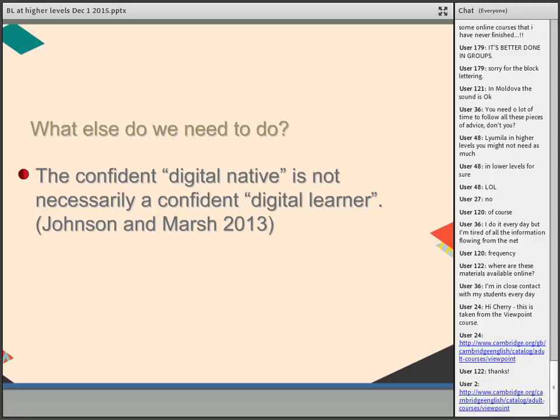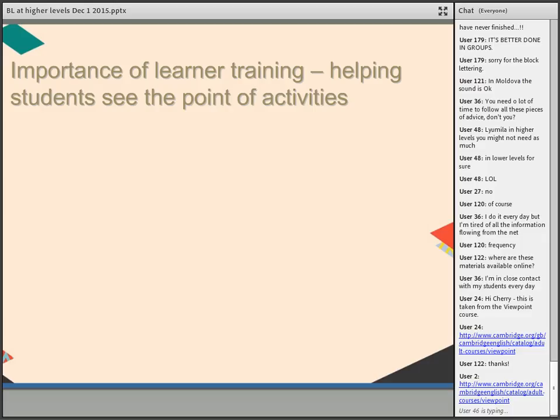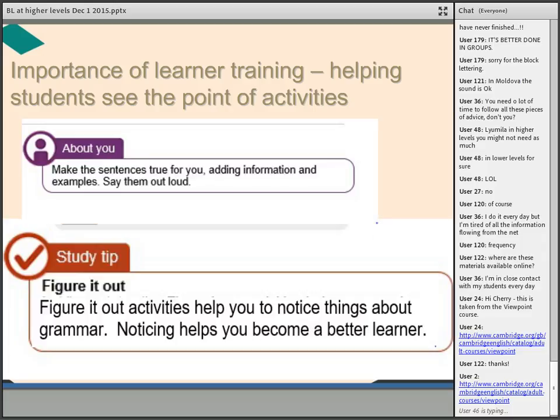So, okay, they're comfortable working in the online world, they're comfortable with technology, but they're not necessarily confident in using that for learning. And they perhaps don't also see the learning potential or the learning opportunities that there are in the online world. And for that reason, we need to help learners, especially at the advanced levels, to see the point of activities and to see how they can use activities to exploit their potential to the full.